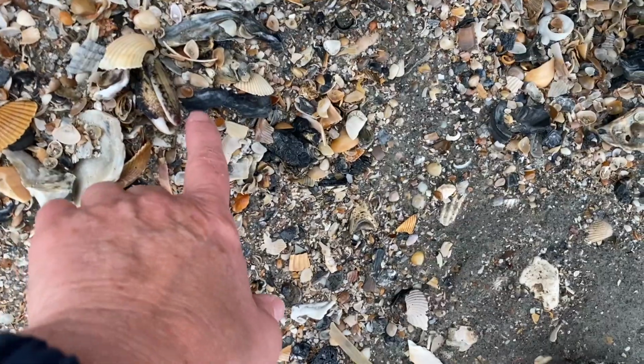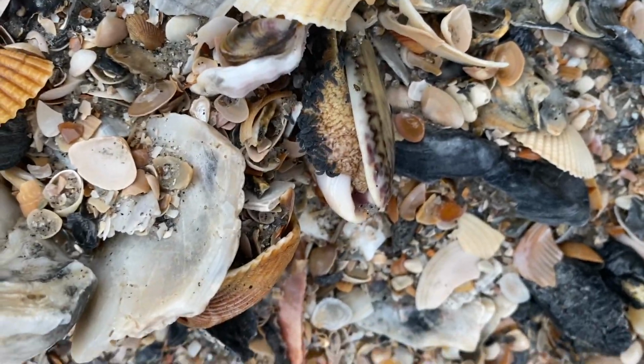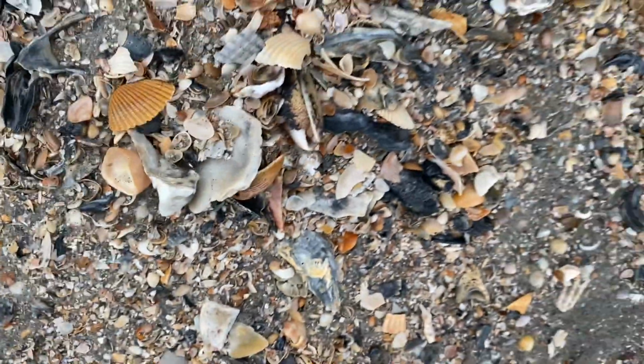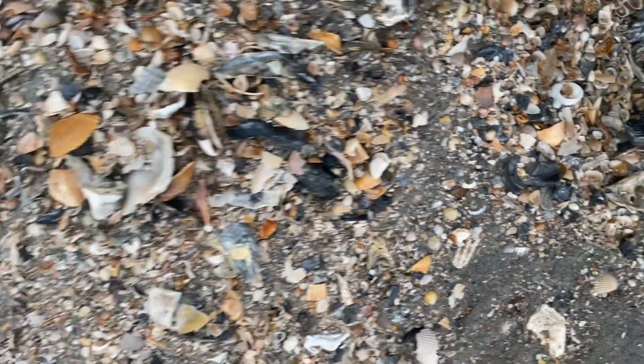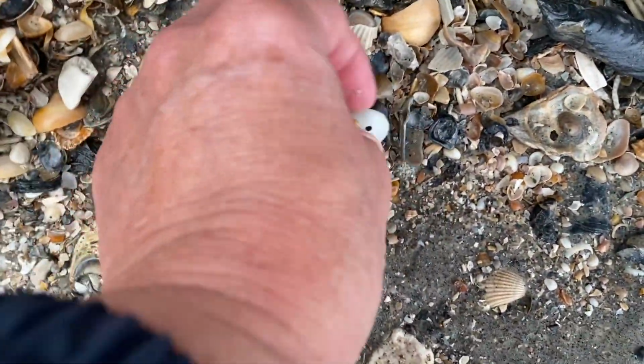Still picking these rocks here. Oh, that olive's alive. How about that? I've never seen one actually alive. He's alive. So you can leave him there. Who's that? There's a baby's ear. A hole in it.